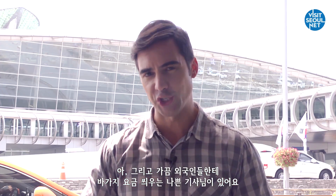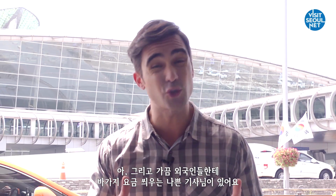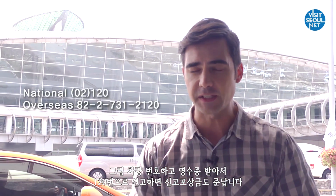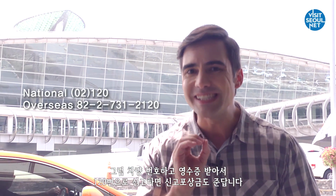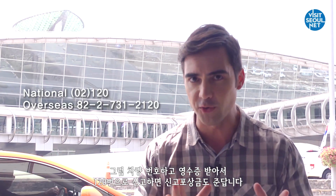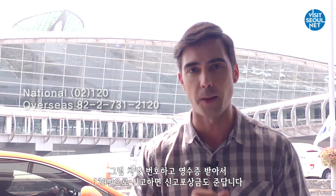A word of caution. There may be rare occasions in which taxi drivers try to rip off foreign travelers. If you feel that's the case, dial 120 to report the driver and receive reward money. However, you must hold on to the receipt and remember the car plate number.